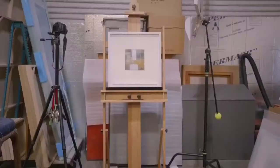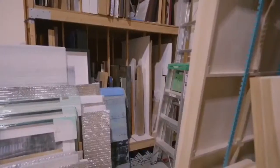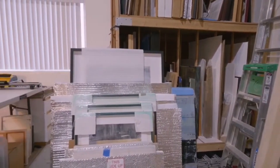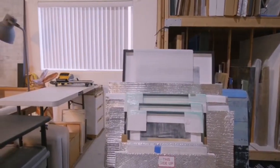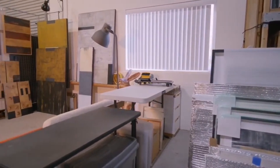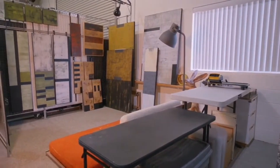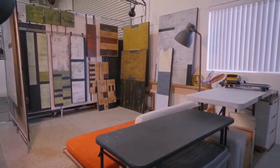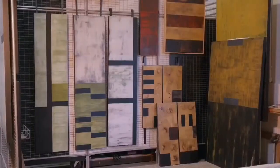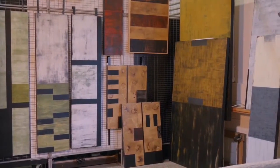I also am very fortunate to have a vertical file system, and I have a photography setup station so that I can document all my work before it is given to galleries or sold at art shows. The storage for my encaustics is right below my window. And then I have a system of old graphic display stands that I hang work on that is used for drying. I can inspect the work. I can see my works in progress. And I can also see how pieces relate to each other.